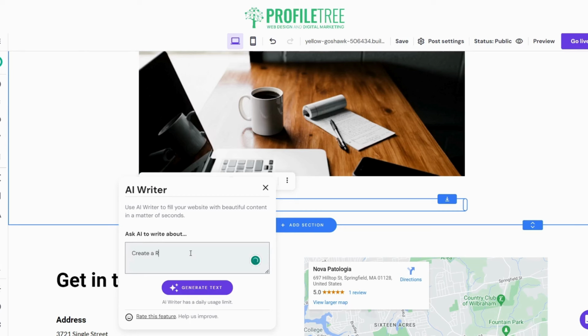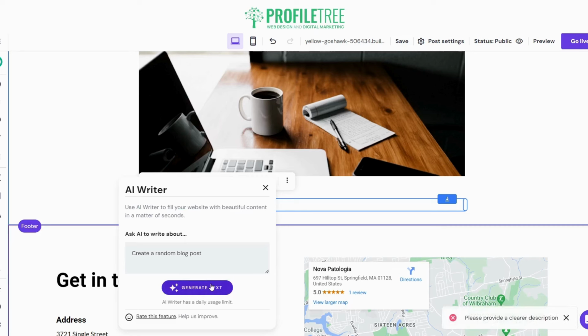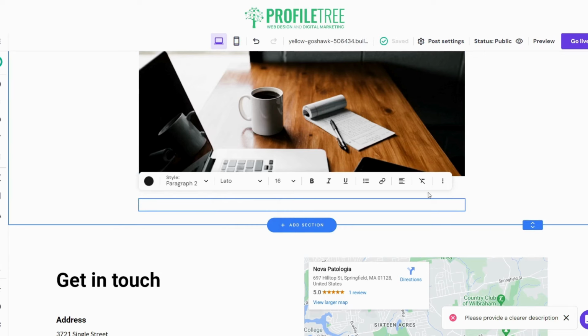Create a random blog post. Now feel free to use an AI builder. So you can see that this writer, the AI, has a daily usage limit. So this is why it's great to have an AI writer, or another name for it is to have basically someone creating content for you. So like ChatGPT, that would be one to create some content for you. So I'll just use this right now. Just got this up on another screen, and then I'll go ahead and copy and paste that content onto here.